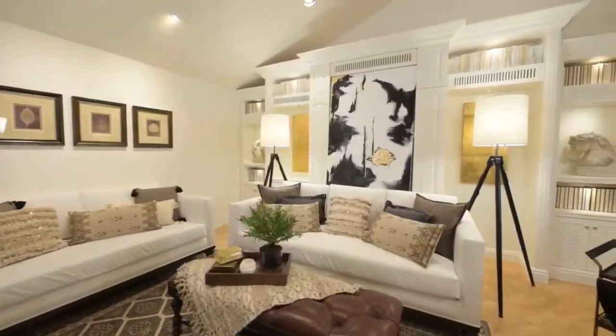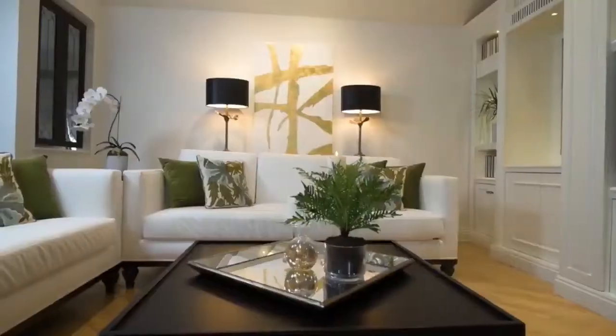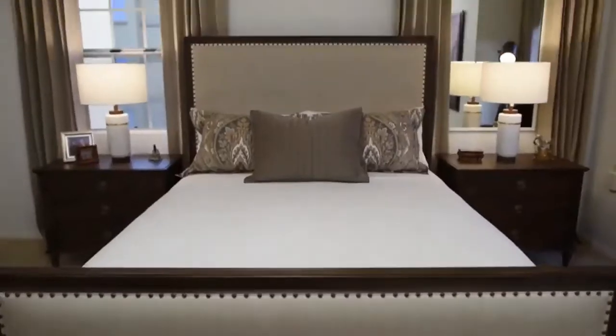Sometimes when it comes to lamps, I love to do a pair. A pair looks amazing behind a sofa. Sometimes it looks great on a credenza. It looks great all the time, especially in a bedroom.